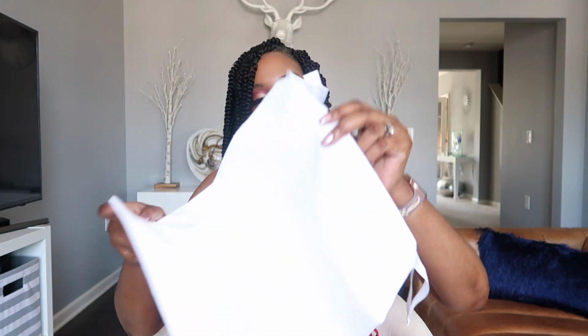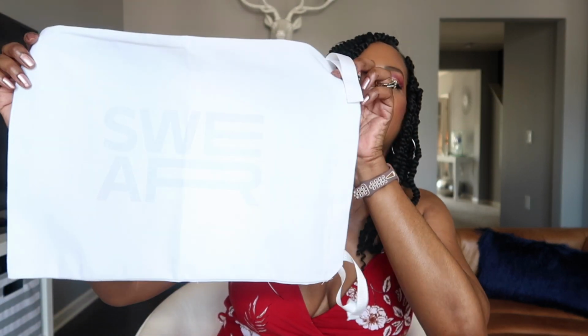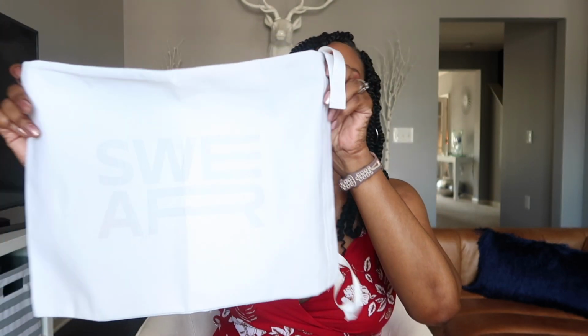They come with the receipt. And they come with a dust bag. Oh, you can see it here. It says Swear. And these are way different, guys. Bam. Look at this shoe.